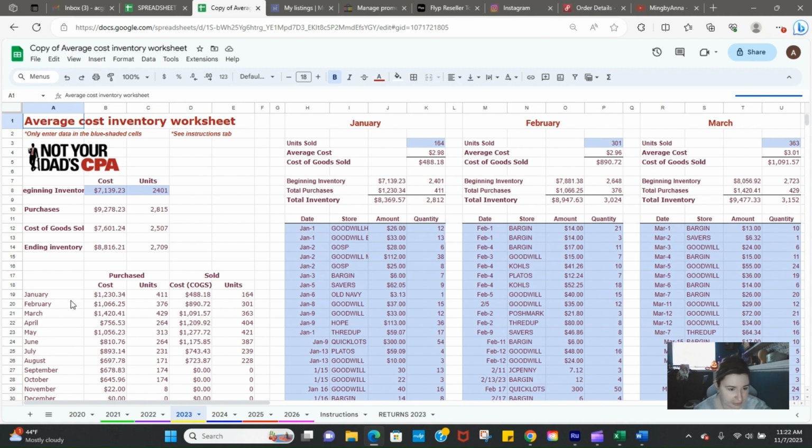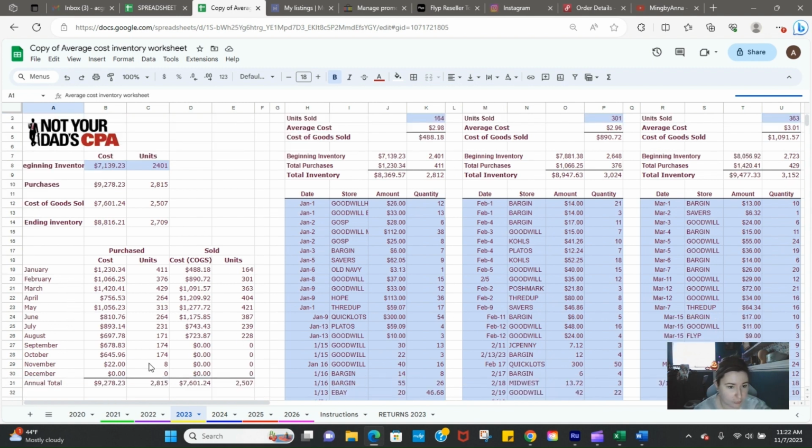So looking over here, this is going to be your tallies for the whole year. So over here, this is telling me that I had sold a total of about 2,500 items. My cost of goods were $7,601.24. Then it gives you all of your purchase information. So this is a great tool, like I said, for your taxes.